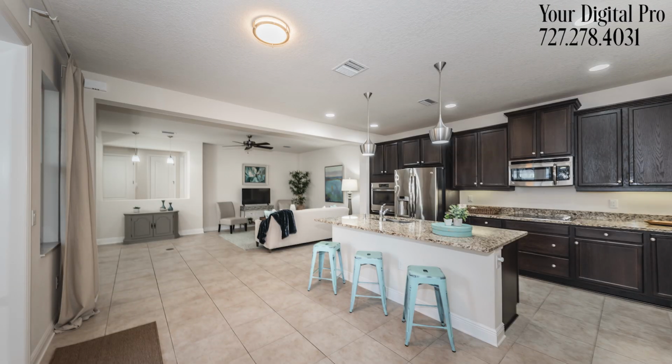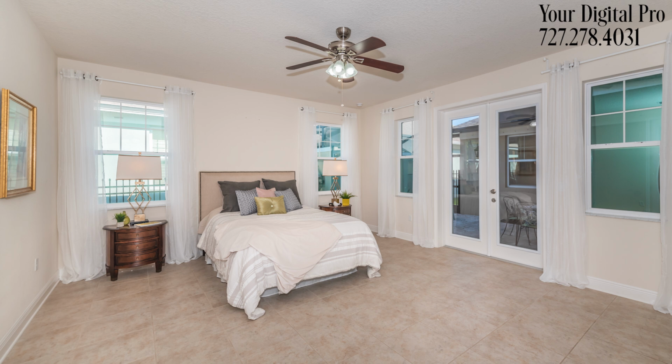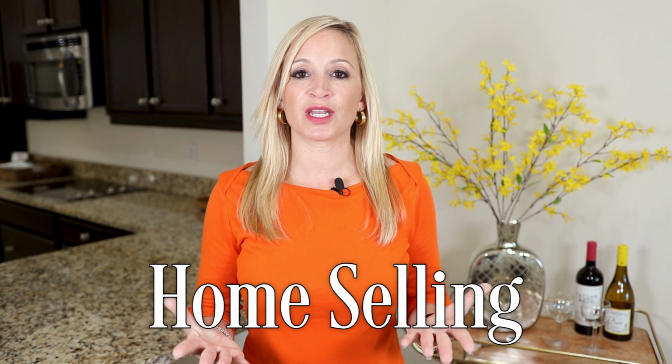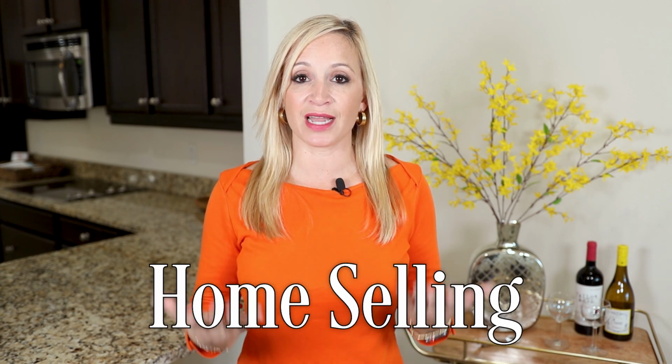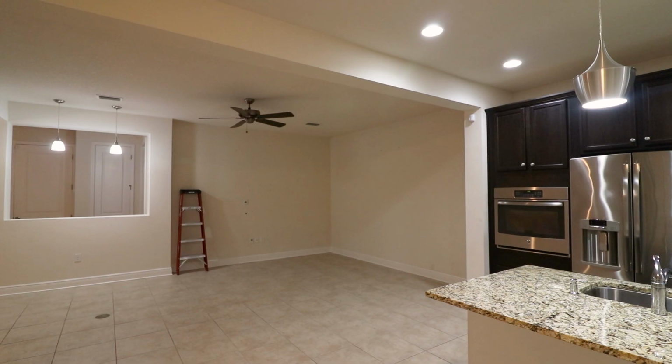The ultimate goal when listing your house is to get as much as possible for your house. But in order to do that, you have to appeal to the buyers. So today I'm gonna go through some of the steps that I'd like to take whenever we're getting a house ready for sale.